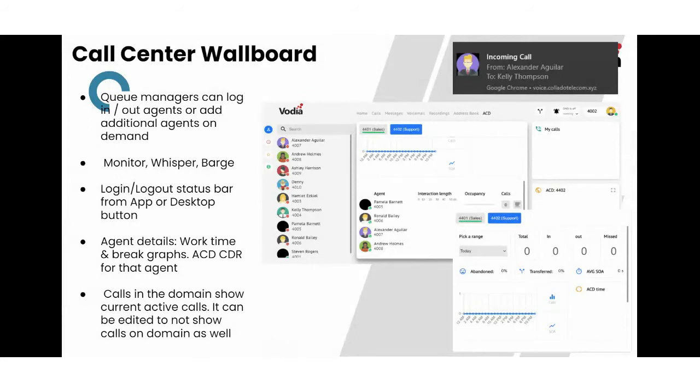Vodia has built-in ACD functionality, as well as a wallboard built into the desktop app and user portal. Here, queue managers can log in and out other agents or add additional agents to the queue as needed. They also have the ability to monitor agent calls, whisper in their ear without the other party hearing anything, or even barge into the call if necessary.